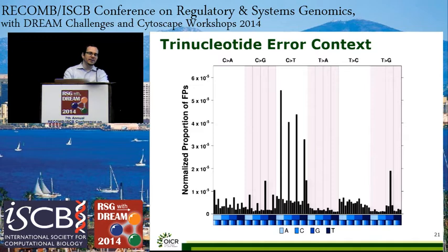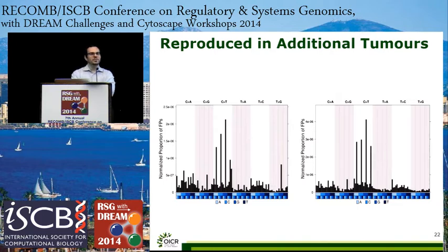Maybe the most surprising finding that we had was taking a look at the false positives and how they were distributed within the genome. And one thing that we looked at was the trinucleotide profile of the false positives. So for example, these are C to A mutations, and this gives the nucleotide context, the 5' and 3' base relative to it. And we found that there was a very, very striking pattern of trinucleotide variation. It's a deamination profile, and it's preferentially present in the false positives. In fact, it's preferentially present in the false positives of all of the tumors that we've looked at.